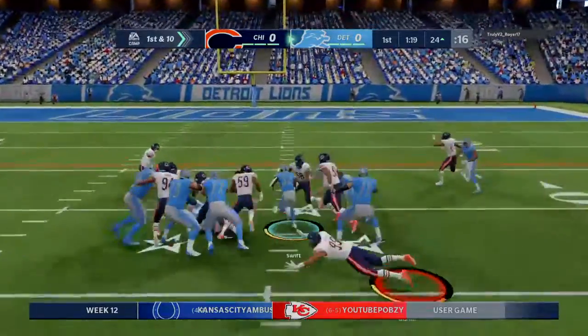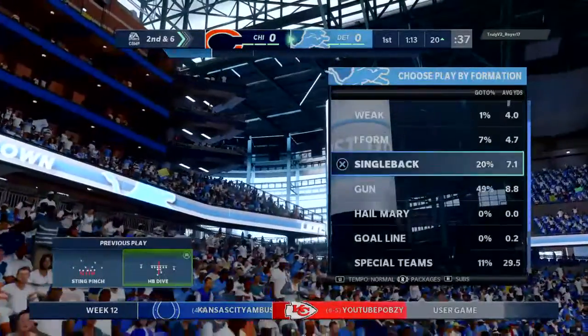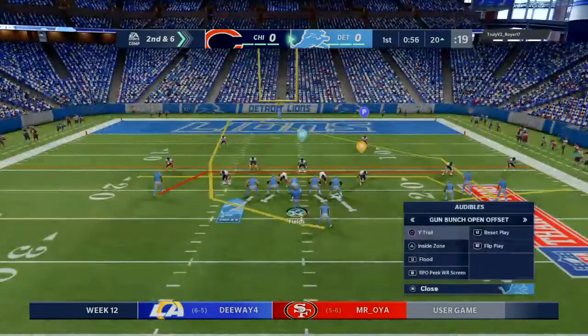Here's Swift. They'll get him to the ground at the 20 following a pickup of 4. Brandon, all things considered, they have to feel pretty good about getting that type of a gain considering the blitz that they just had against them.